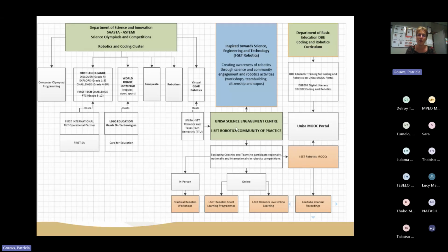And we equip our coaches and our teams to participate regionally, nationally, and internationally in robotics competitions. Okay, so that's down the center. But on the one side, we've got the Department of Basic Education, and they have a coding and robotics curriculum.